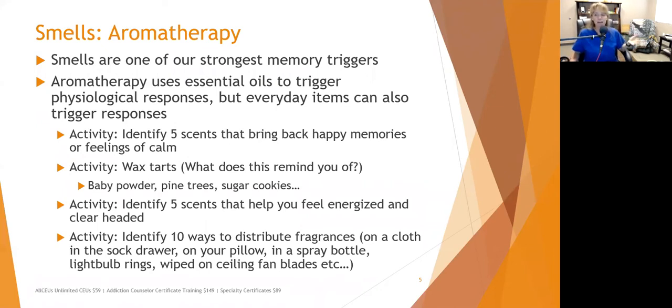So thinking about and having clients identify what scents make them feel calm. Then we go to what ones help you feel energized and clear-headed. Bergamot essential oil is supposed to make you feel energized and clear-headed, as is rosemary. And I would agree with the rosemary on that one. And there are others, peppermint can as well. Pretty much anything from the mint family may make you feel energized. But that isn't true for everybody. So asking people what works for you is really important.